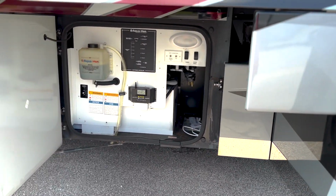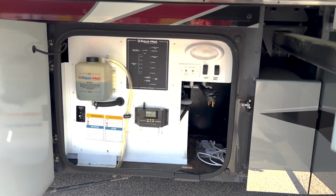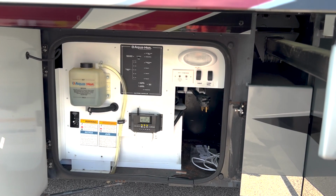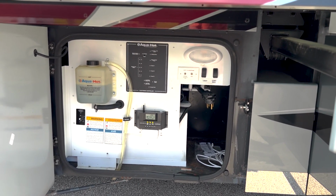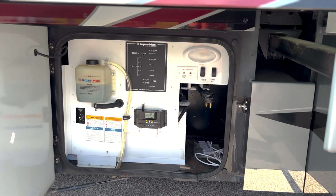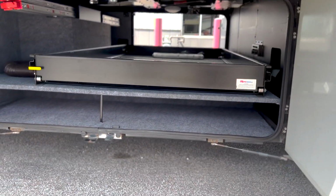This coach has hydronic heating. So you have a 450 Aqua-Hot system, so you're going to have plenty of water. It's an on-demand system. And again, you're going to enjoy that warmth that comes from an Aqua-Hot system versus a heat pump or just a hot furnace. This coach has a 10,000 watt Onan generator.